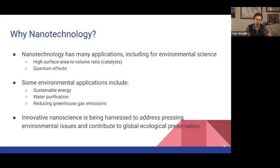Again, I won't go into too much detail, but just for those of you who are interested, or at least to make sure everybody has a sense of the big picture, it's for two reasons. The first is that nanoparticles and nanomaterials have what's called a very high surface area to volume ratio. So if you picture each one of these nanoparticles as little spheres, little globes, the entire surface of that sphere is tremendously larger than the total volume, the total space contained within each one of those spheres.